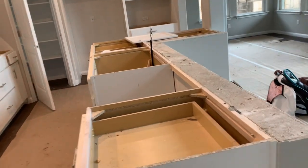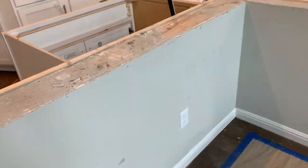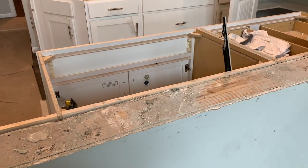So all these hallway areas, I put can lights in instead of other lights. And then up here, there's three things so we can do pendant lights over the island at some point. They put the wiring in, we paid for that. So we can get that done at some point. So the countertops are supposed to go in today. And I think the rest of the bricks are getting delivered today.